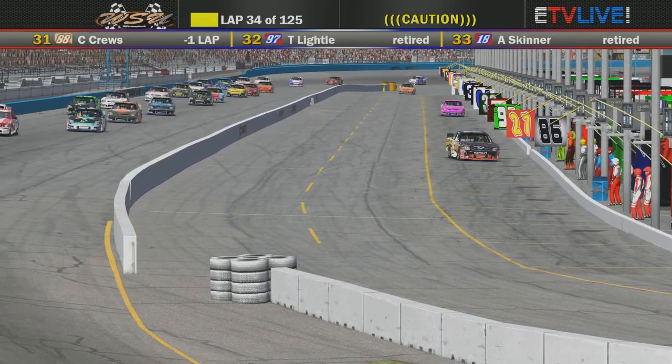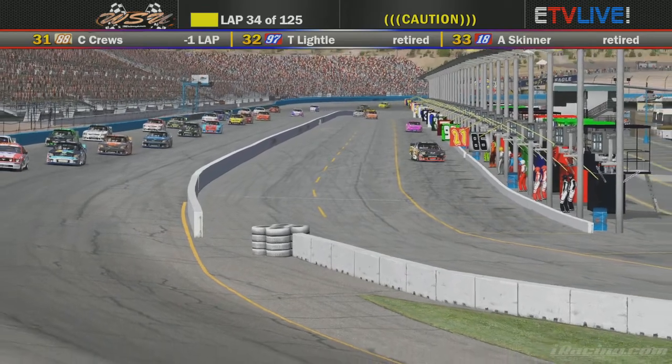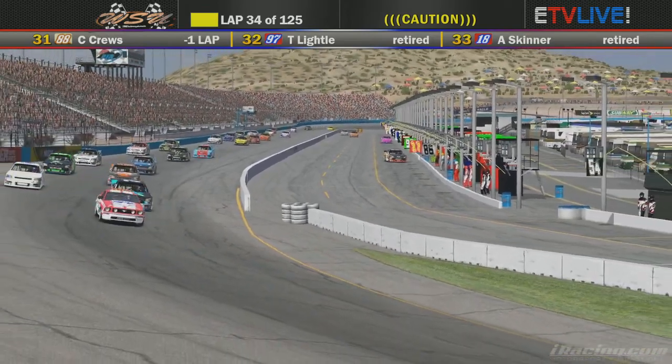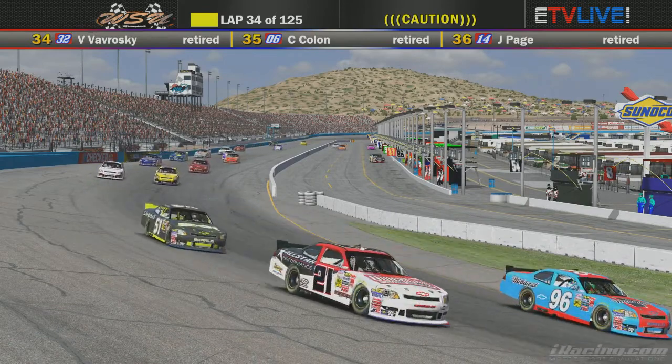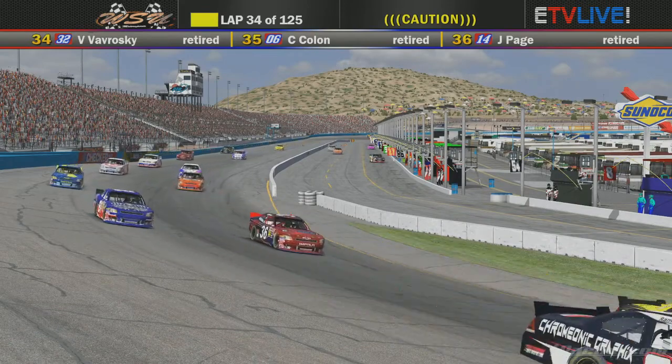38 of Oates going to line up on the inside. Paquette will line up on the inside of row number 2. So the 40 car, if he doesn't get going, he's got those guys on the inside with 4 new tires. Oates and Paquette could really capitalize here on this restart.